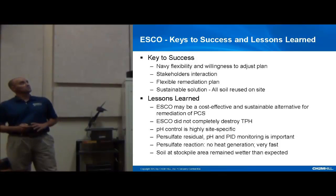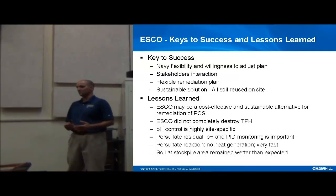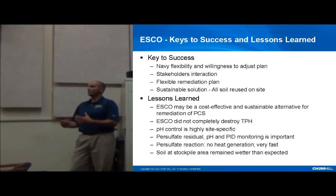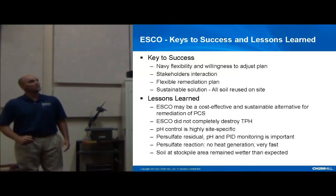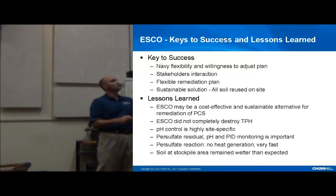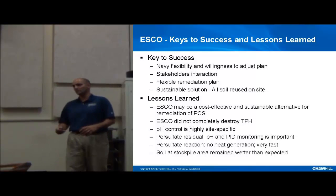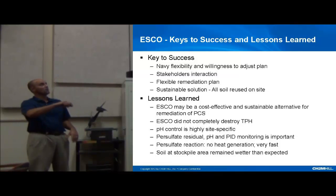We also learned that the reaction doesn't generate too much heat, which in a way is good because it would create some safety concern, but on the other hand, sometimes it's not good because heat helps to decompose the persulfate, to activate the persulfate and destroy the contamination. And the reaction again was very fast. Then, this is not critical, but water is important, and during the reaction the soil stayed pretty wet, probably also because we covered it for odor concerns, and we didn't have to use water after that.